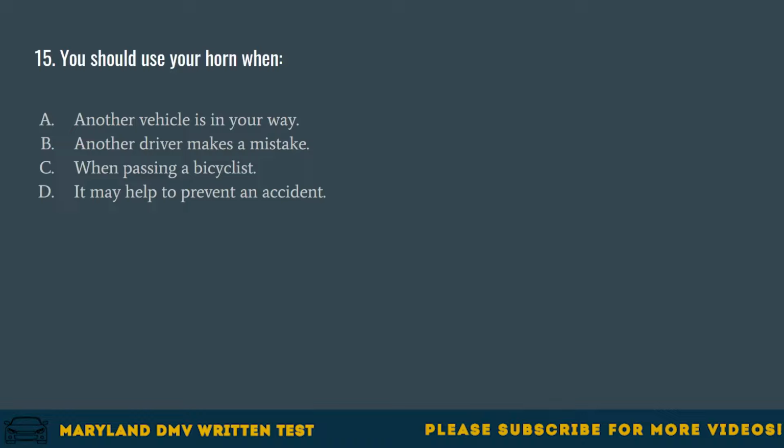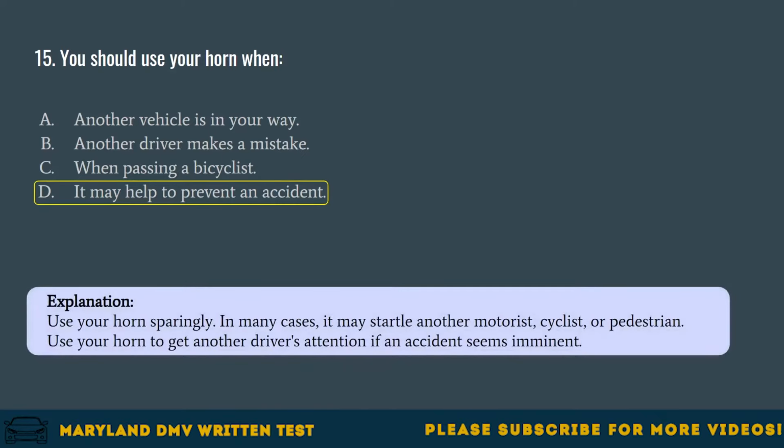Question 15. You should use your horn when A. Another vehicle is in your way. B. Another driver makes a mistake. C. When passing a bicyclist. D. It may help to prevent an accident. The correct answer is D. Use your horn sparingly. In many cases, it may startle another motorist, cyclist, or pedestrian. Use your horn to get another driver's attention if an accident seems imminent.